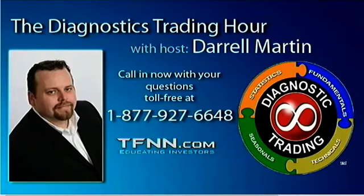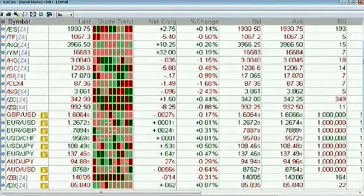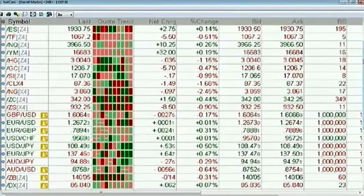We'll get on over to our metals markets. We got copper right now down 1%. We got gold down 0.5%. Silver down 1% as well, about 1% on the day.